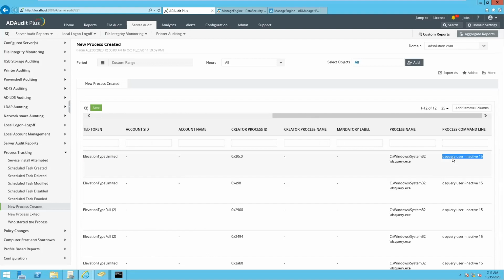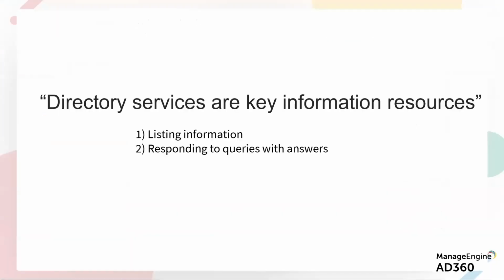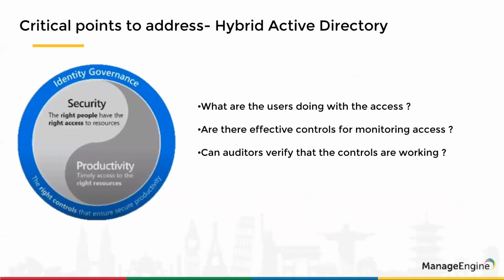So this is where we are taking auditing to a whole new level, because these are all things which we knew, but we thought nobody would take advantage of these specific UIs. So this is what your directory services are capable of. You need to take utmost care of monitoring every single activity, because now you have increased devices, resources, and widespread access, which brings me to critical points to address on your hybrid Active Directory. What are the users doing with the access? Are there effective controls for monitoring access? Can auditors verify that the controls are working?